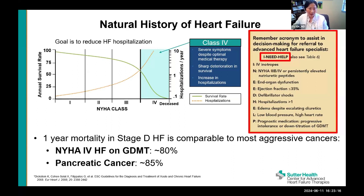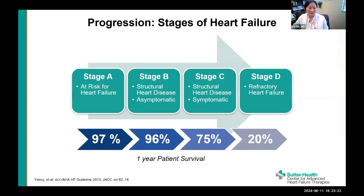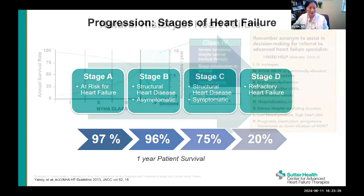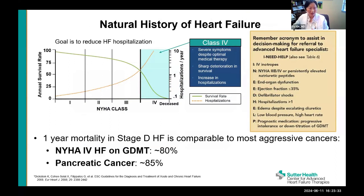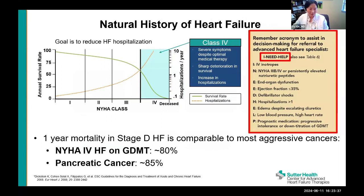So I Need Help is an acronym to remember that, hey, a patient who was previously stable, maybe on stage C, is now perhaps progressing to stage D, and that's a warning sign to the patient, their providers, or family that, hey, we need to do more to try to perhaps rescue them. So the goal is to reduce heart failure hospitalization and pick up on these signals early.